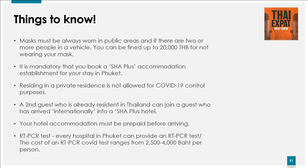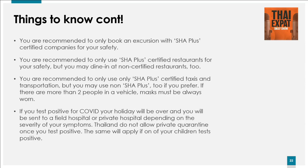RT-PCR tests. Every hospital in Phuket can provide an RT-PCR test. The cost of the test ranges from 2,500 to 4,000 Thai baht per person. They can be a little expensive. I'm not quite sure what they are in Europe, but they're expensive enough. Now, obviously, private hospitals will be a lot more expensive than the public ones, so bear that in mind as well.